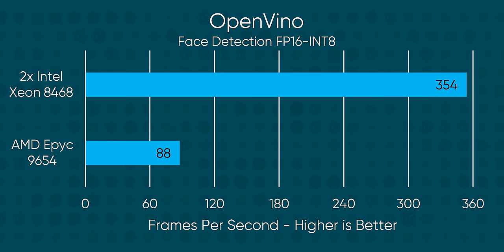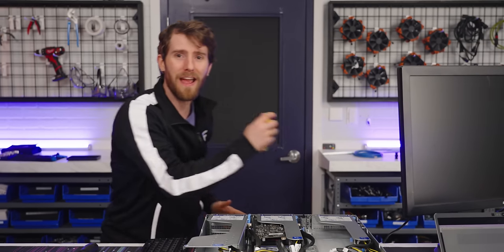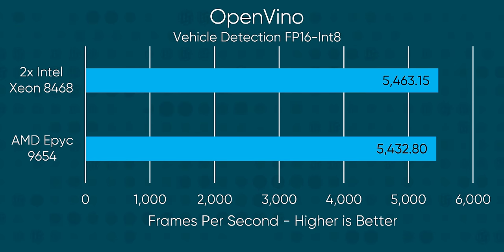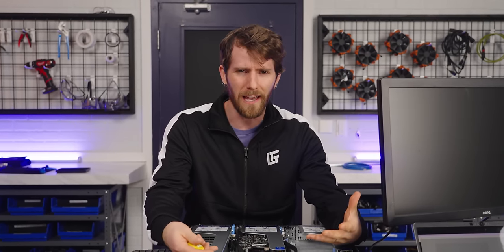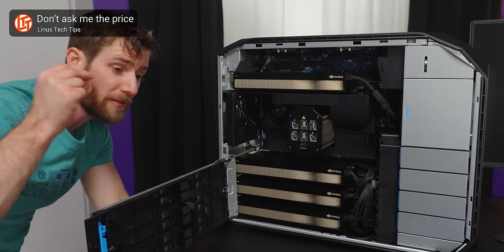That's a yes, with a capital H-O-L-Y-S-H-I-T. AMX can perform AI tasks with double or triple the performance of AVX 512. That's fast. Almost as fast as you'll be in our new LTT tracksuit. In general, the lead over AMD is stark, even if this doesn't translate to gains in every AI workload. And it could prove to be more and more useful into the future as we see small AI tasks sneak their way into software that might run on a system like this, as opposed to a dedicated machine learning box that's stuffed full of GPUs.